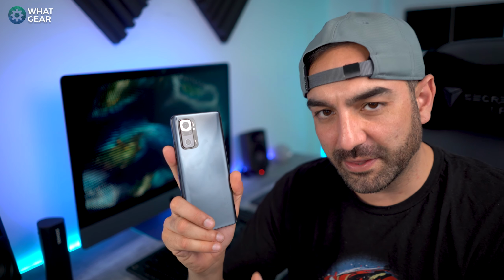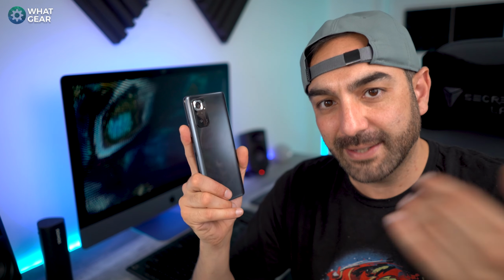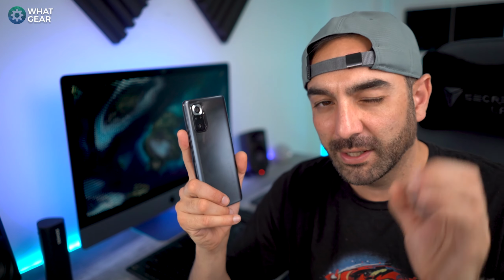And here is another advantage for the Redmi Note 10 Pro, and it's the depth sensor that this has, the fourth lens that this has that the 11 doesn't. Now this should add extra depth information in photos. Let's see if you can see a difference.